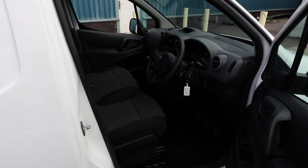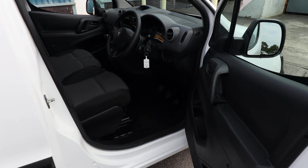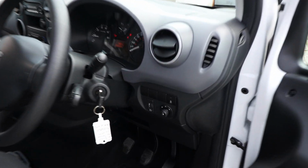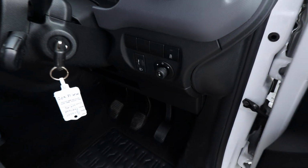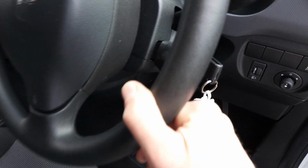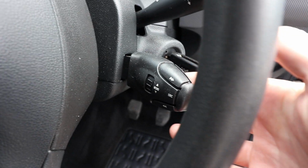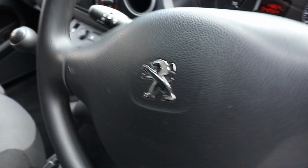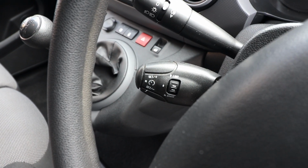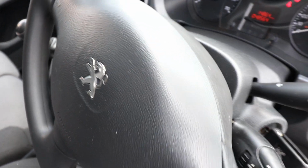If we open up the driver's door here, we can then have a look at the condition inside and also have a look at some of the spec that you get in here. So you get electric mirrors on this van. The van is running at the moment, so I can turn the steering wheel to the right hand side there, and you've got radio controls behind the steering wheel on the left. If you turn it over to the left, you can then see that you have cruise control down there as well. So really nice on the motorway.